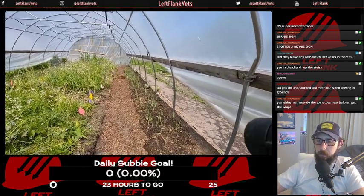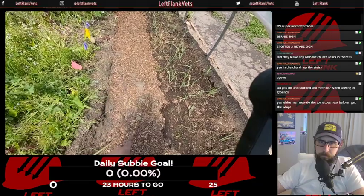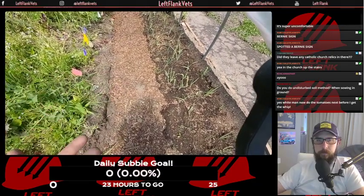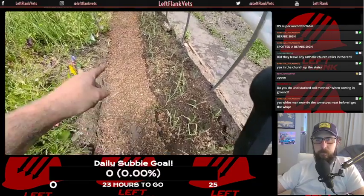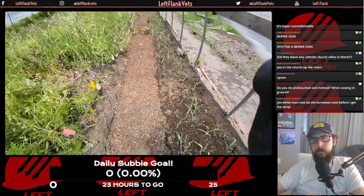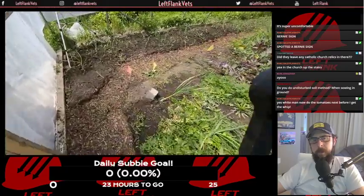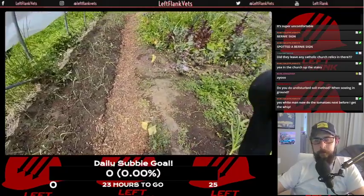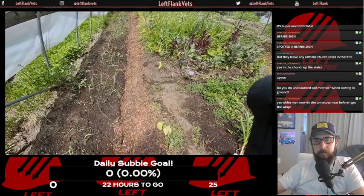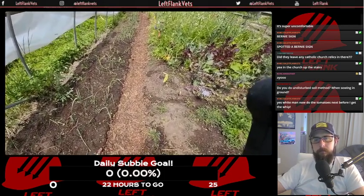Yep. This was actually, until 2 days ago, all dirt. These were dirt paths that were hugely overgrown with weeds. So I dug out this side and brought mulch over to lay down. Sophia dug out this side yesterday. I couldn't believe that she did the whole thing. Yeah, she dug out this entire trench and brought the wood chips over.